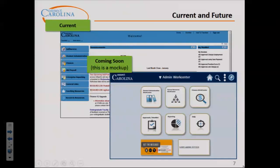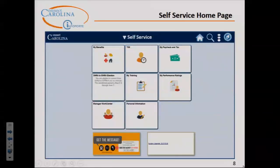You also have an option to have multiple home pages. So this is just an example. Everything that we're showing you is still mock-ups. It'll look slightly different when it goes into the system in May. These are just artist renderings of what it's mostly going to look like, but don't get married to exactly what this is and where things are on the screen.